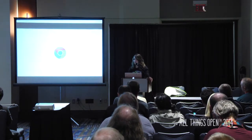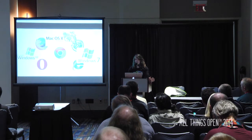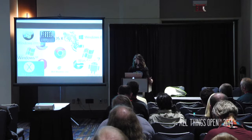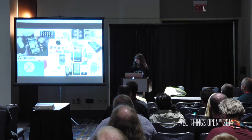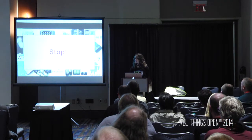So we have a lot of browsers, we all know that. And sometimes they behave differently on different operating systems. And you've got to test all that too. And there are mobile browsers, and they all have their own quirks. And then you start thinking about screen resolutions and different sizes, and high-density displays versus low-density displays. And basically, it can get pretty overwhelming pretty fast.